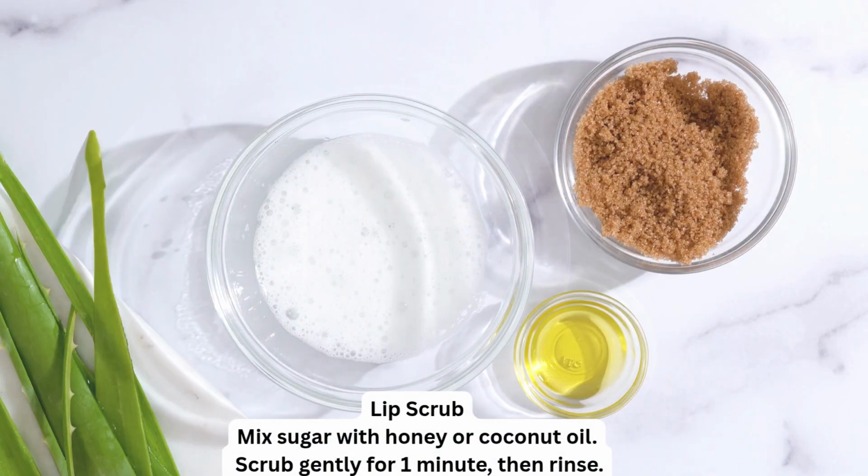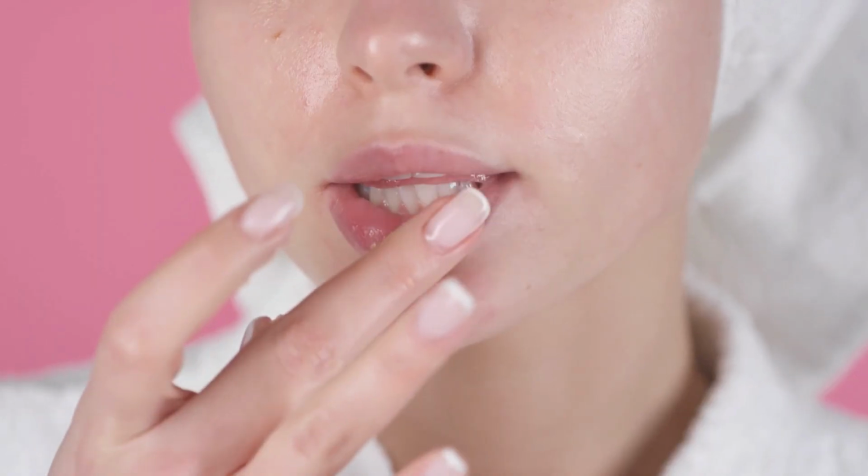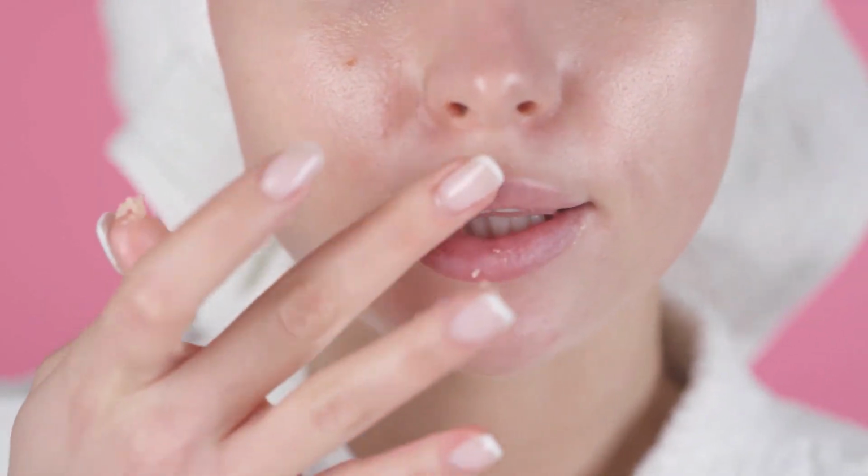13. Lip scrub. Mix sugar with honey or coconut oil. Scrub gently for 1 minute, then rinse.